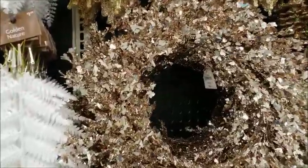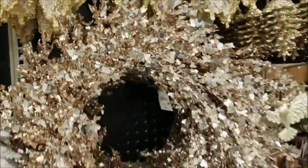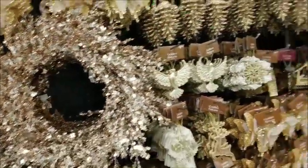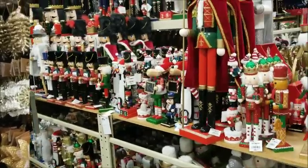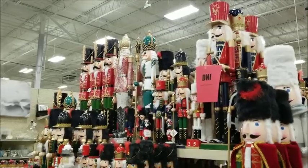Love these wreaths with the sequin glitter leaves and everything. Really pretty. So this is another one of my favorites. But like I said, they have so much to choose from, nutcrackers and all sorts of things.